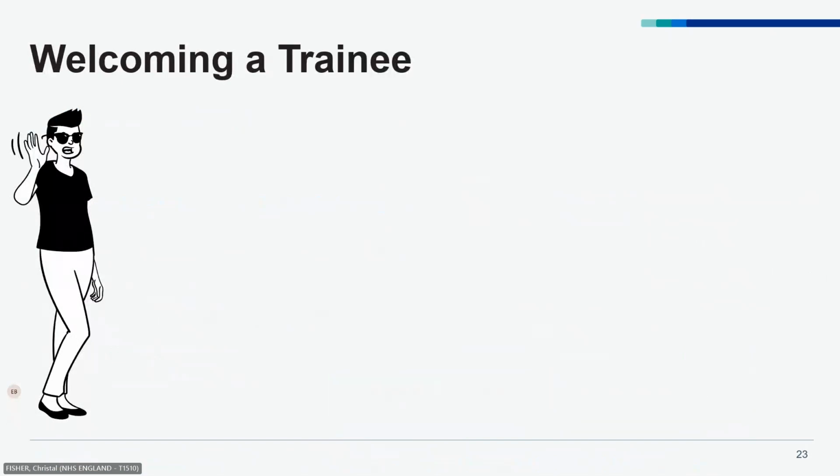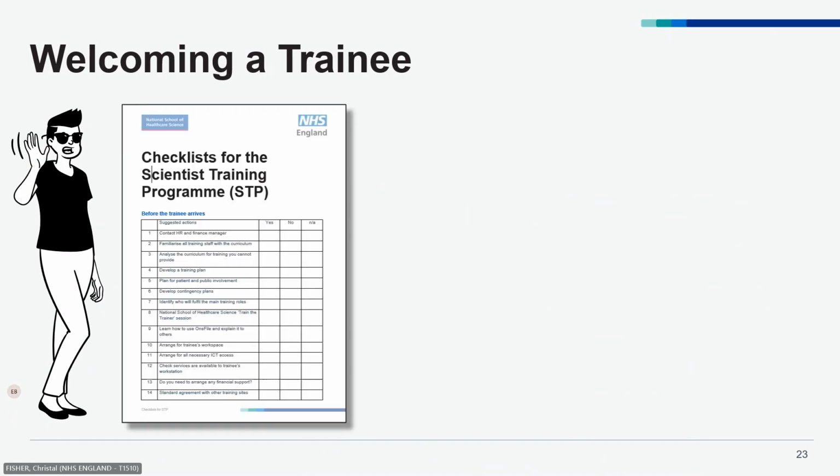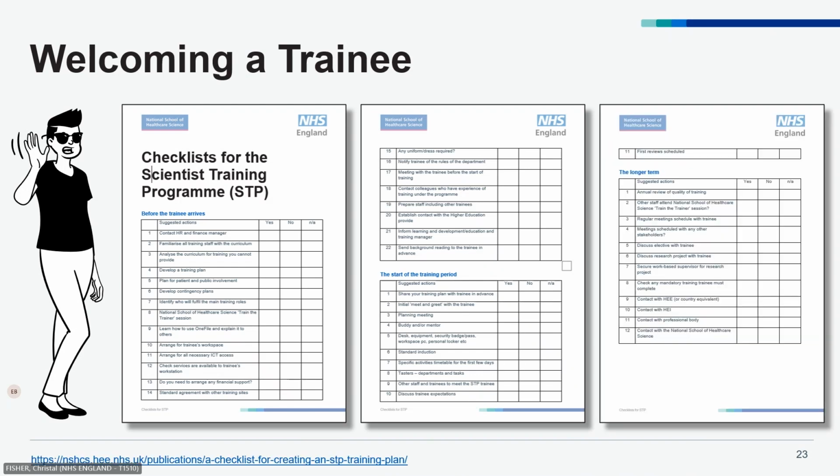So in terms of welcoming a trainee, again, there's plenty of resources on the website, and there's a really nice checklist that you're more than welcome to follow, in which, again, the link is here. But this is basically to make sure that everybody in the department is aware that the trainee is due to arrive. Everybody's aware of what the curriculum involves.